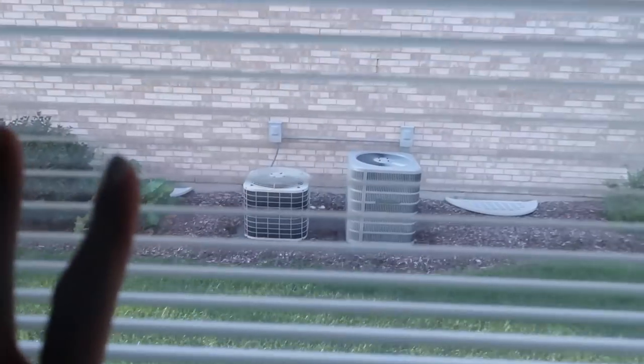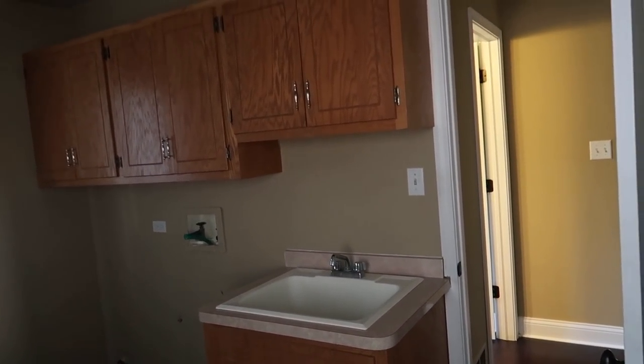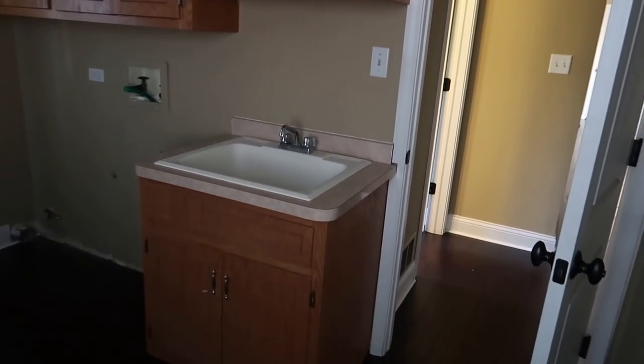And this is the laundry mudroom area. This is the side of the house, the side entrance. And then when you come in, this is what you see. This room is very dated. You can tell it hasn't been updated, so we're pretty much gutting it out. The cabinets gotta go, the sink gotta go.